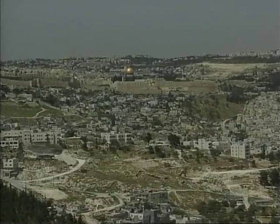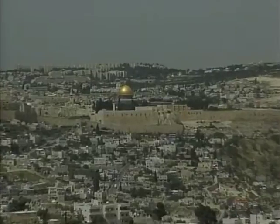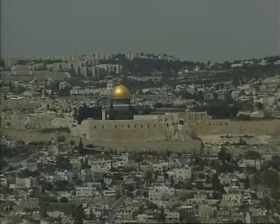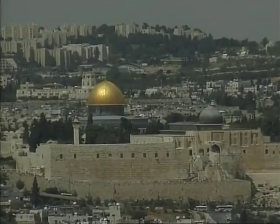A virtual reconstruction centre has opened in Jerusalem recently. It allows visitors to explore ancient parts of the city as they might have appeared 2,000 years ago.